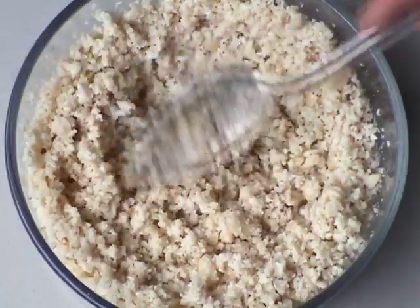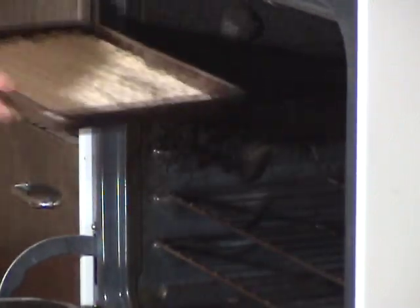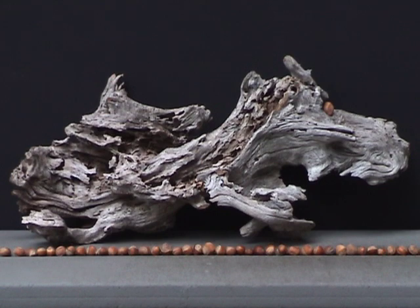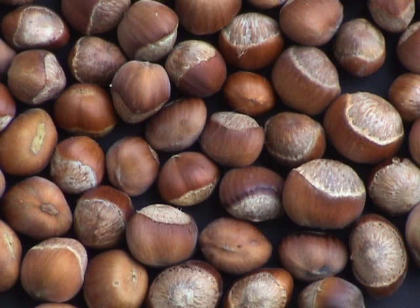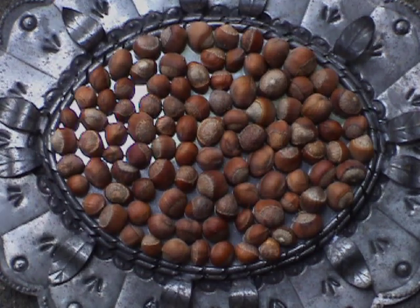Be sure to save the leftover pulp for smoothies, baked goods, or whatever else you can think of. It can be dried and stored to use later. Just put it in an oven set on low or in a dehydrator. Although many wild hazelnuts are smaller than their cultivated counterparts, their taste is the same as those that you'd buy in the store. And the price is right.